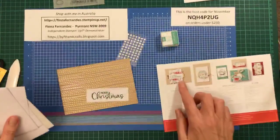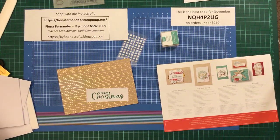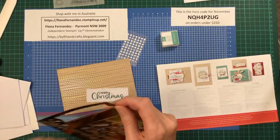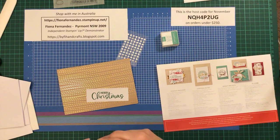Okay, so this is the one I'm playing with tonight. And we need a gold piece of this. I think these are stickers by the feel of them. I've done this before though and it hasn't been. And I separated the... I'm just having a look. Is it a sticker or not? Athena, is it a sticker?